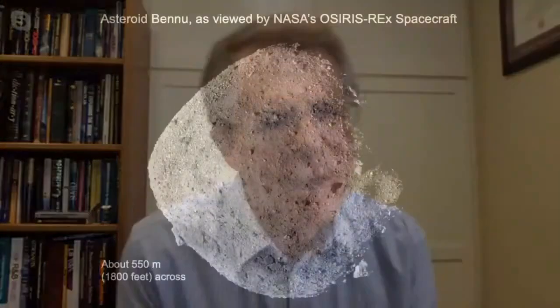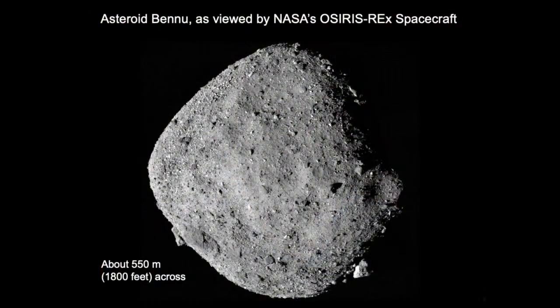Now, what about them coming close to the Earth? Some of them do, and on slide 5, I have a close-up of one of them. This is a near-Earth asteroid called Bennu, and it was visited by NASA's OSIRIS-REx spacecraft. Took this great picture of it. It's about 550 meters across. I'm going to give distances in meters and feet, 1,800 feet across. That's a near-Earth object, and it's a pretty big one.